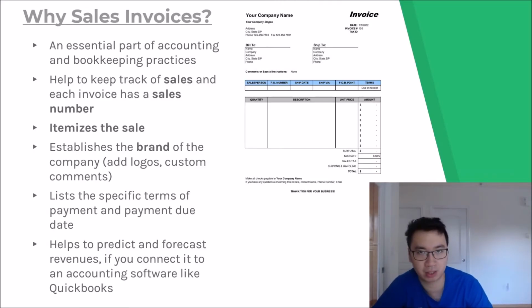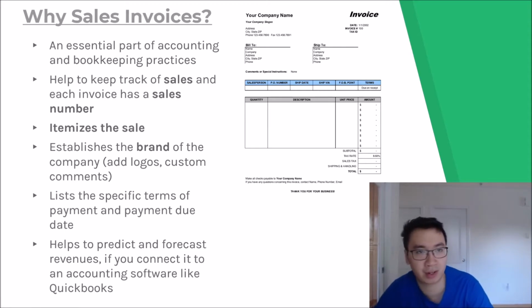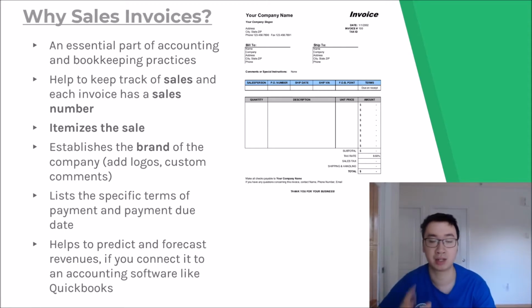Why do we need sales invoices? Here's an example of what an invoice will look like. It's going to have a name, billed to, shipped to, all of the necessary details, quantity purchased, and then the final details. But why do we need sales invoices? It's an essential part of accounting and bookkeeping practices. It allows you to accurately record all of your sales, all of your transactions, and it's a great way to keep track of your records.